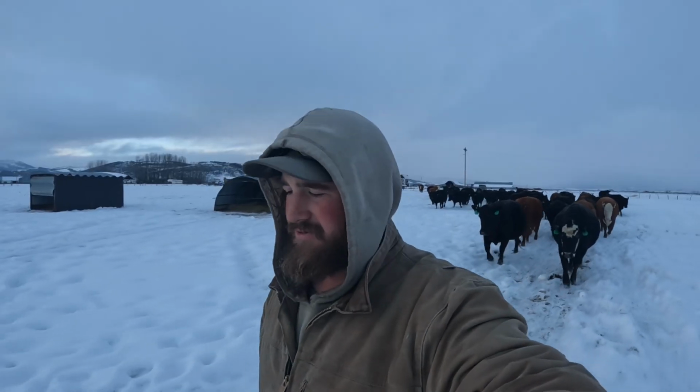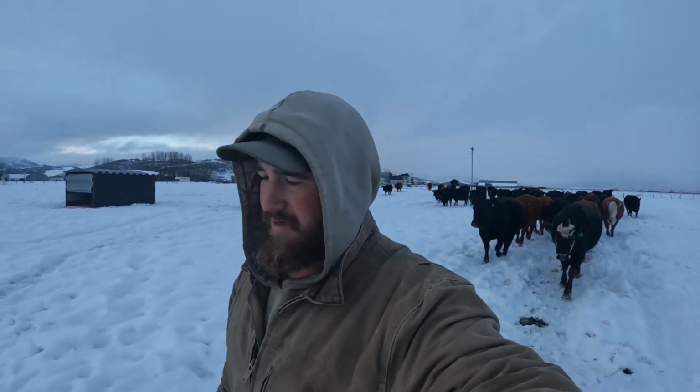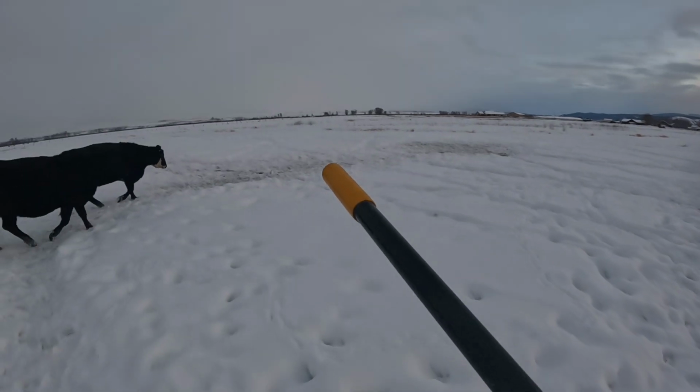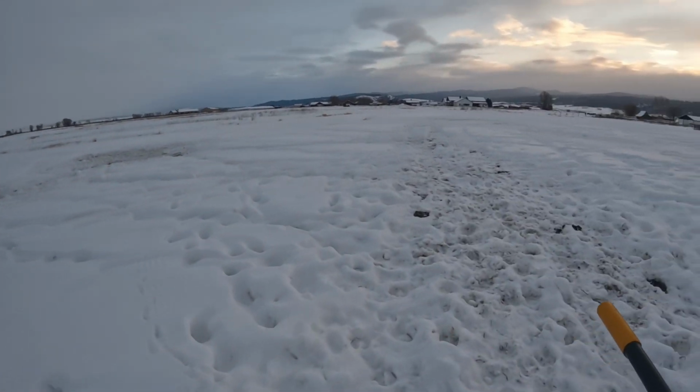All I'm gonna really look for is just where the cow trails are going, because usually the cows are able to find the water, and usually the last place that they go to after things freeze up is gonna be the place that's gonna be the easiest to keep open. So you can see how well this feeding's working out. This is where I fed last night, and hardly any waste out here.